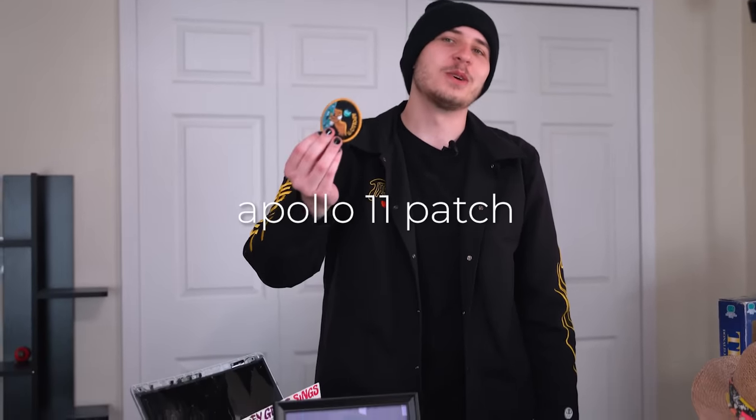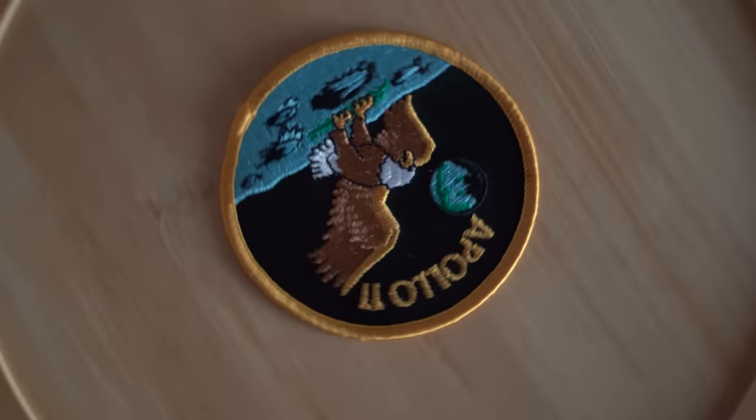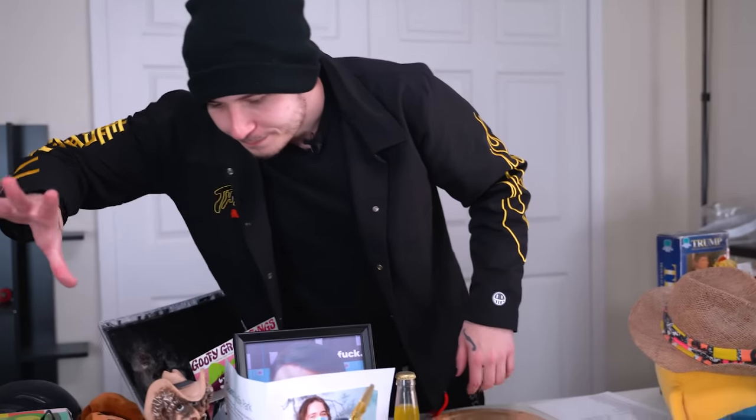Next item. It's item 12, but it's an Apollo 11 patch. No story with this. It's just on the shelf. My dad got it for me. That's it. My dad gave it to me like a couple months ago and was like, this is cool, have this. And I was like, all right, thanks. I put it on my shelf, because it's what I do. Item 13.